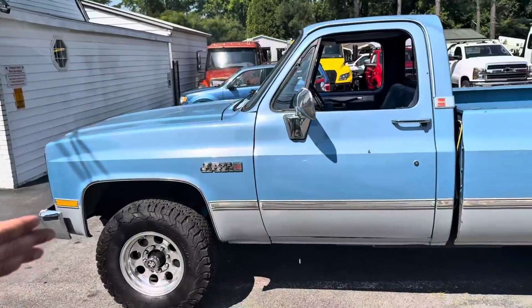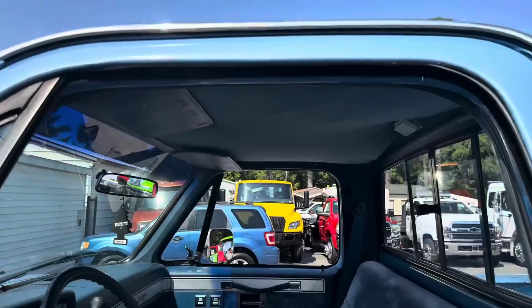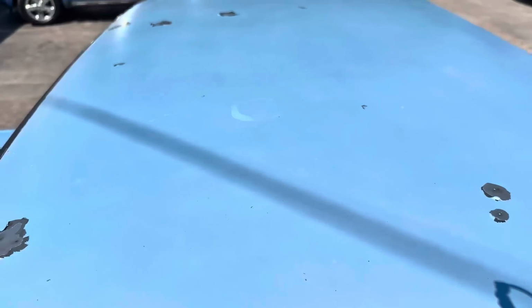So, bedliner, headliner, finish up the service, finish up the inspection, maybe trim. And then if you look up top, AJ, go ahead and give them a scan up there. We do have some factory GM paint peeling.